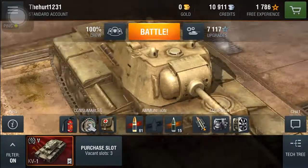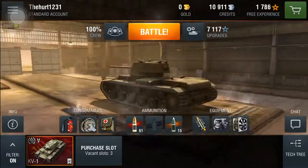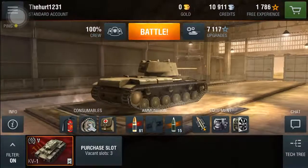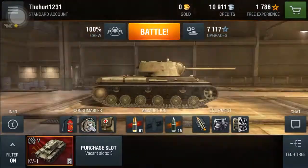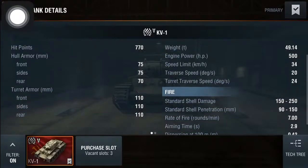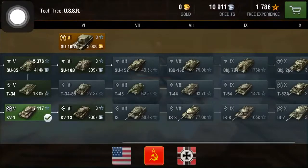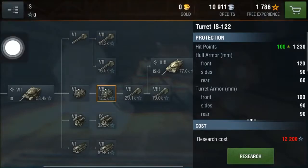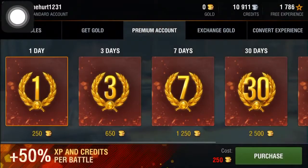The turret, well armored. The sides have the same amount of armor as the front, which is very handy for side scraping. And the back also has a pretty decent 70 millimeters of armor. So the armor is quite consistent. And the turret, it is a tough nut to crack. So if we take a look at the turret, 110 millimeters all around. And if we go to the IS, its upgraded turret only has 100 millimeters. So you can imagine how tough this turret is. And it's not necessarily that it's a thick turret, it's just rounded quite well.